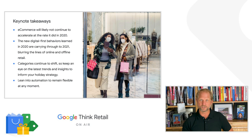During the pandemic, there was a dramatic shift towards e-commerce. The research indicated last year's shift to digital happened quickly and went on to show that it has since stabilized at an elevated level. So it's likely that e-commerce will not continue to accelerate at the same rate that it did in 2020. But there's still a ton of opportunity this season when it comes to holiday shopping, as many behaviors have shifted forever and more eyeballs are online.